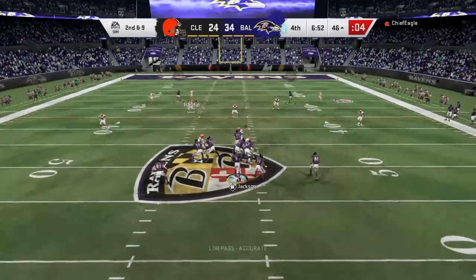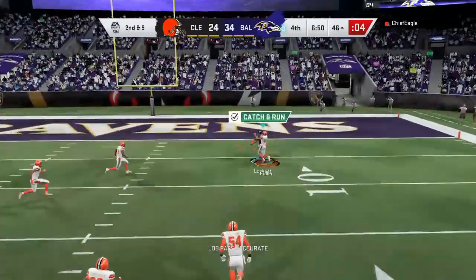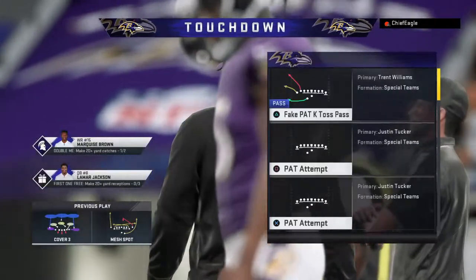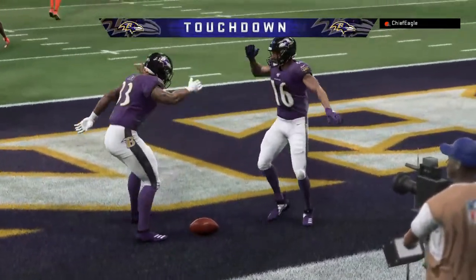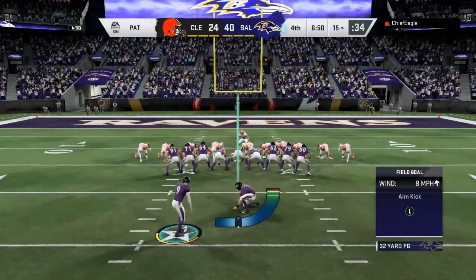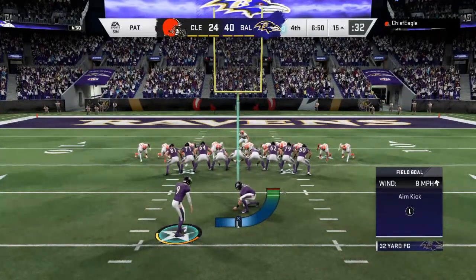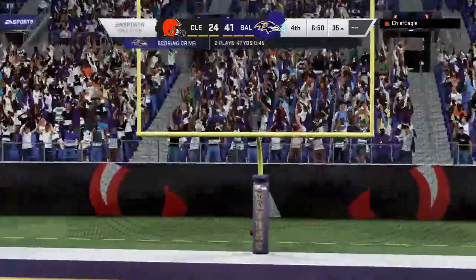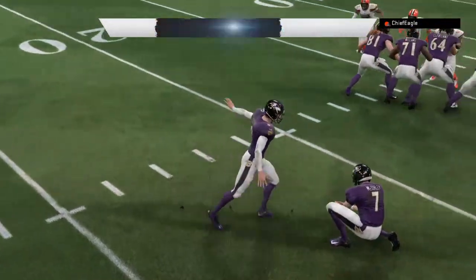On 2nd and 9, Jackson, he lets it fly for Lockett, and he'll take it into the end zone for a Ravens touchdown. Tyler Lockett, his 11th touchdown of the year, as the Ravens push further out in front. And correct me if I'm wrong, that was just a simple fly route, wasn't it? No, there's nothing to correct at all. You've got it down pat.